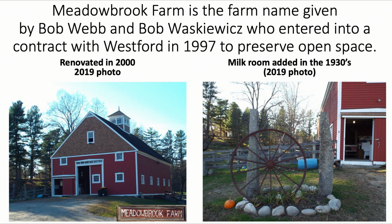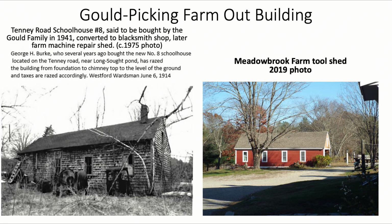Here's a renovated copy of the Meadowbrook Farm, and on the right-hand side, you see the old milk room, which has been restored. It was built in the 1930s. By the way, my mom used to go down and get milk here from the Pickings. My brothers would go in, get the milk, and that's where we got our milk for years in this area. Okay, next one will show you the Gould-Picking Farm outbuilding.